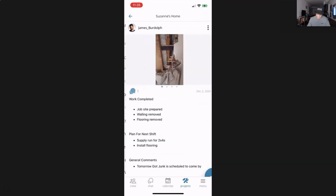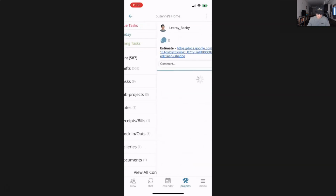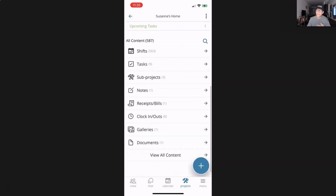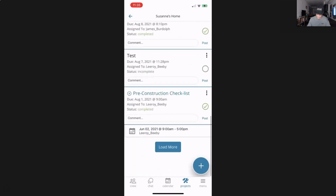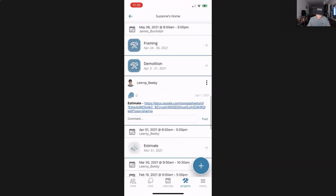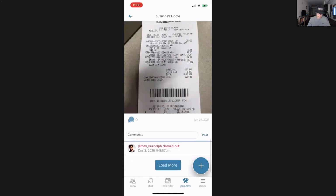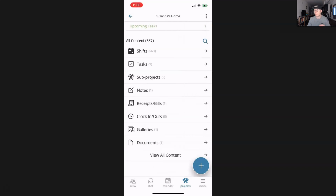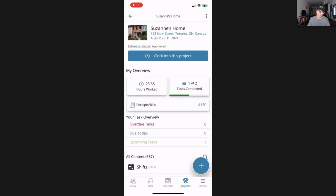But he is able to see all the photos uploaded to the job. He can see the notes. He can see the documents. And if you ever need to get a timeline of everything, you just hit view all content, and this will show you a timeline of tasks. It will show you shifts. It will also show you your uploads. So if you're a new user to this project, all you have to do is click view content, and all the data will be shown in chronological order. So the latest stuff will always be at the top.